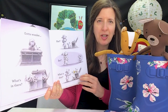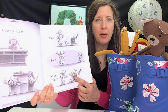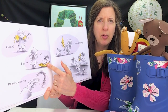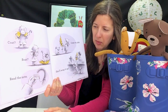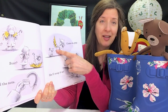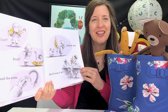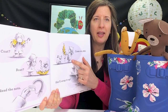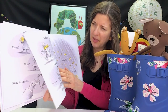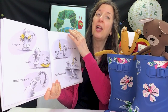Huh, there's an old chest. What's in there? Wait, Pup found something. What is that? Is it a boat? Is it a coat? Oh, but it's free, so, well, hey, if it's free, you can't beat that. There. The nice lady at the store wraps it up for them and they can have it. So what do you think it is? I'm guessing it's an umbrella that maybe was well loved and well used.